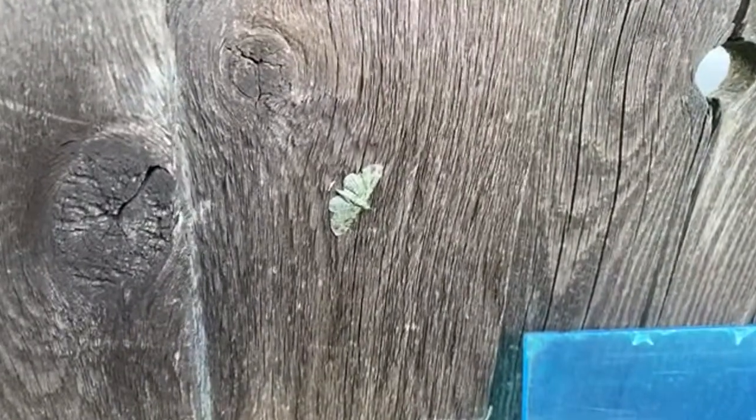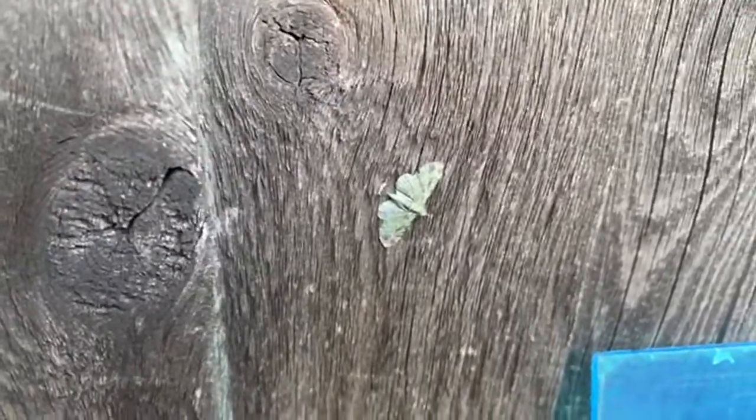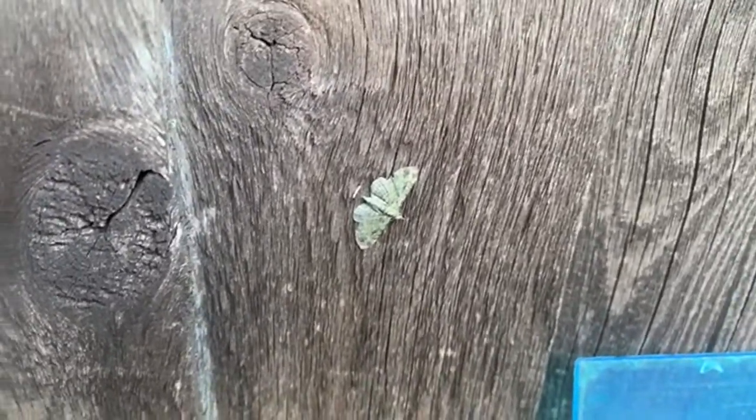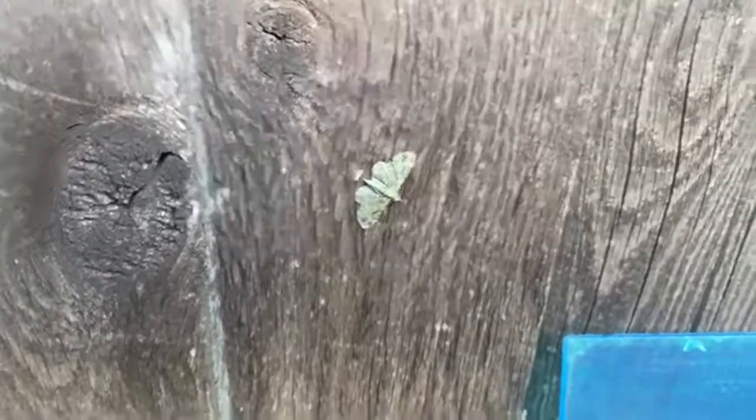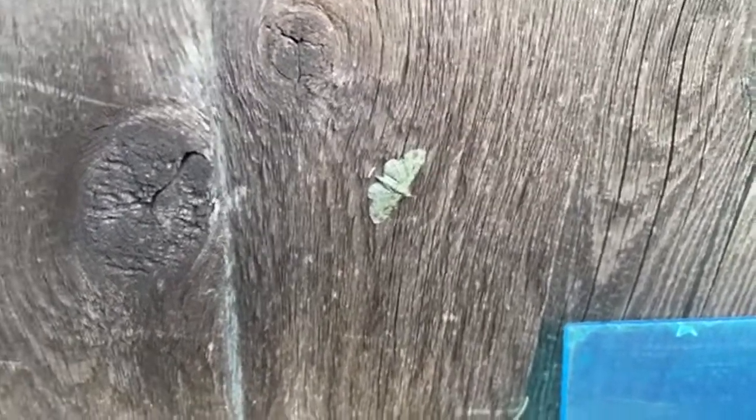Come down here, this moth, which hopefully you can see has a bit of a green colour to it, is a green pug. The pugs can be quite a difficult group to identify, but this one, because of its green colour and slightly larger size, is one of the easiest of the pugs to do.